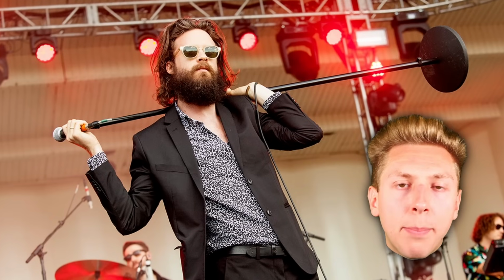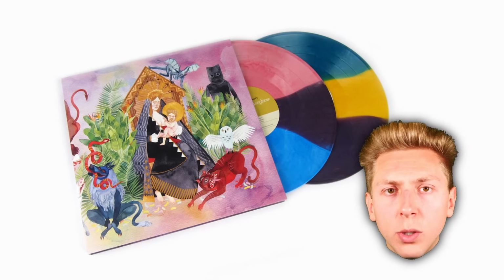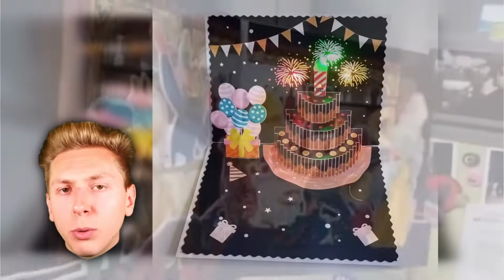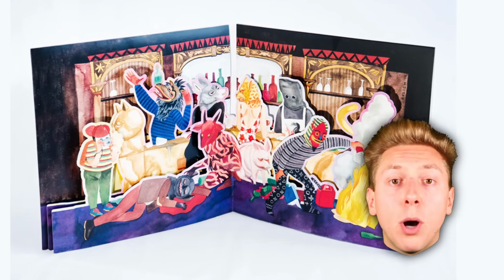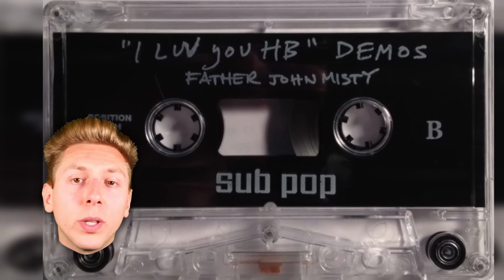American indie chamber pop artist Father John Misty decided for his 2015 album, I Love You Honey Bear, he'd release one of the most unique record jackets ever. When opening the gatefold of the dioramic meta-musical Funtime version of the vinyl, you'd be greeted with the first song on the album playing out loud, in a way similar to those musical greeting cards. This was made possible by a hidden MIDI sound chip under the pop-up art. Some early copies of the album also came with a cassette filled with demos.